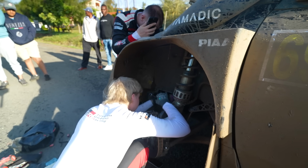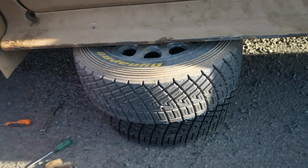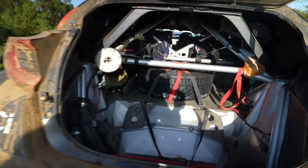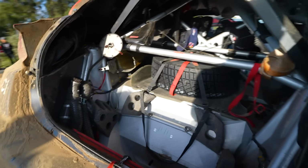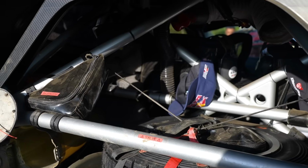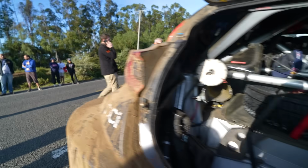Difficult start to the year for him. Monte was difficult. Sweden was extremely difficult. A rally he was in some ways expected to dominate, but struggled to find a feeling with the new tyres on the snow and ice. And he's come here, and he's struggled here. He's driven really well, but a few issues, a few punctures. That rear left yesterday, and now this belt. It could be an alternator belt.